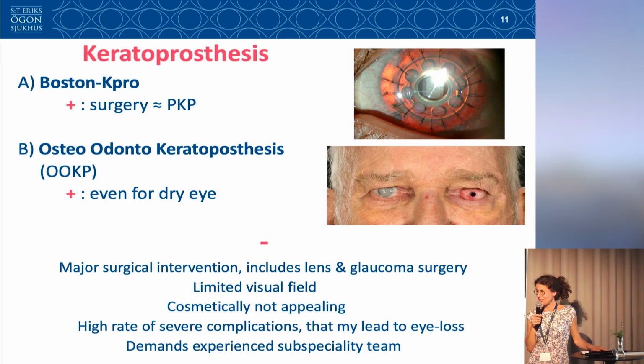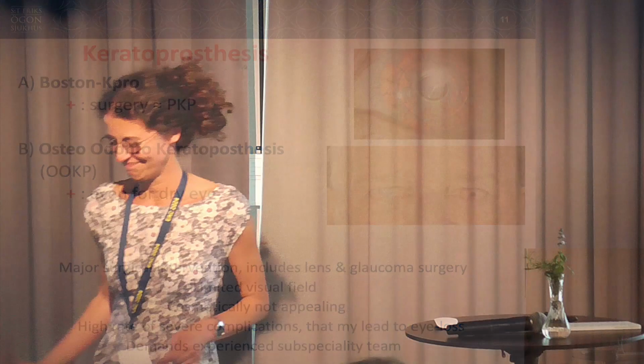And now a colleague of mine, Per Montan, will illustrate this with our own patients for each of these methods, I think. Thank you.